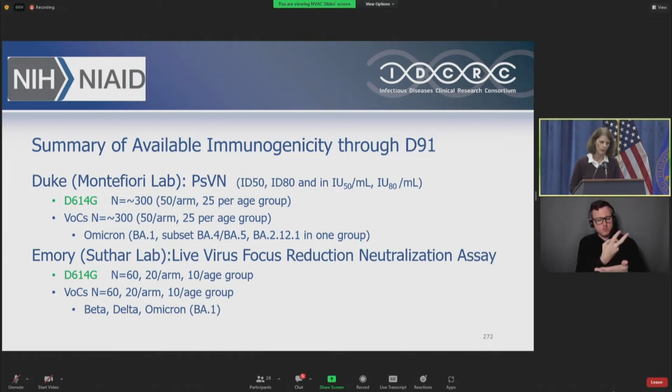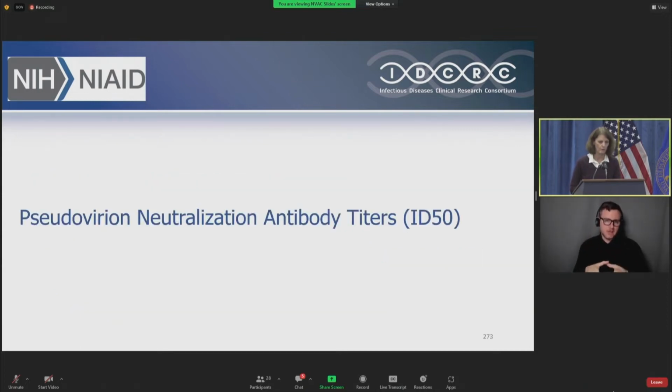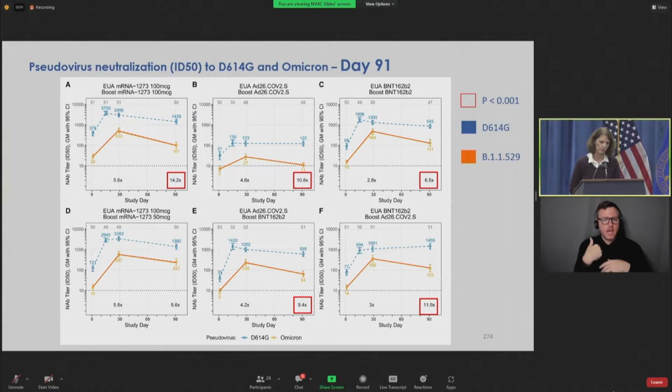We're reporting all D614G results as well as BA.1 results, but I will do a subset analysis with some of the other Omicron lineages. We also have confirmatory live viral neutralization antibody data that I'll report. So first, pseudoviral neutralization. This is a complicated slide, but what you'll see is there are 6 groups, A through F.